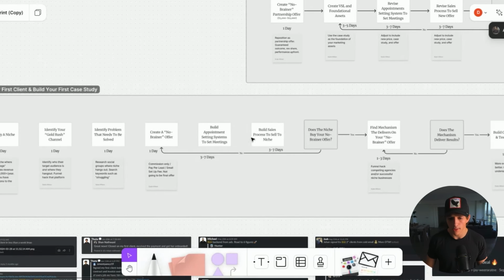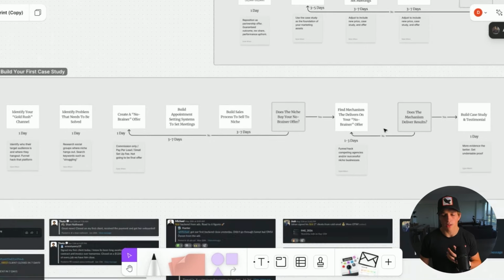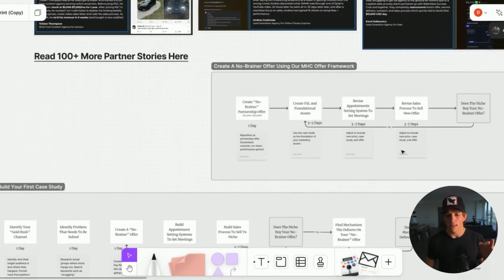Then you're going to build your appointment setting systems. You're going to build a sales process to sell. If the niche buys your no-brainer offer, awesome. We're going to find a mechanism to deliver on that no-brainer offer. Do we deliver results? Awesome. We're going to build our case study and our testimonial, and that's going to be the foundation of our marketing assets. And you can see here, there's a whole bunch of people that have used this to sign their first client when they were starting with absolutely nothing.